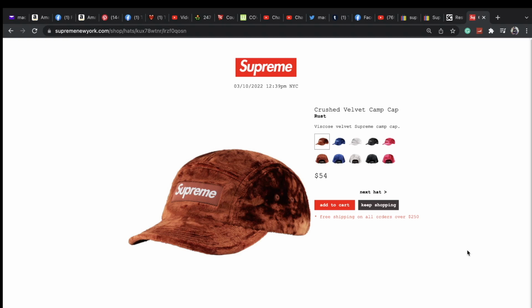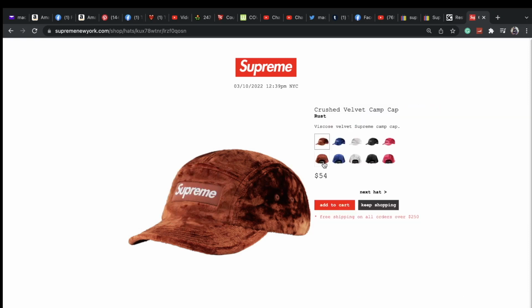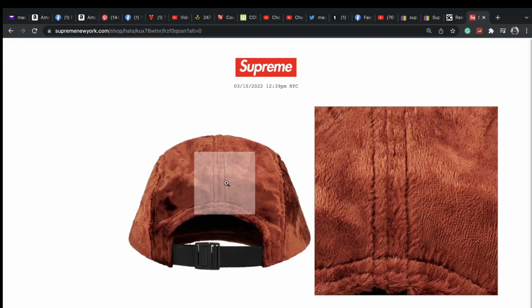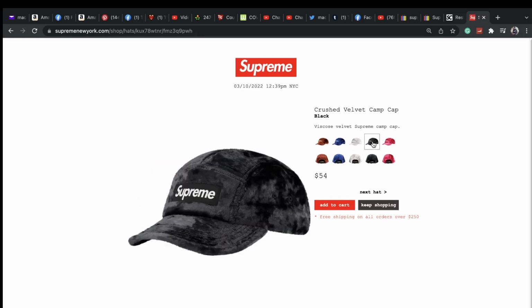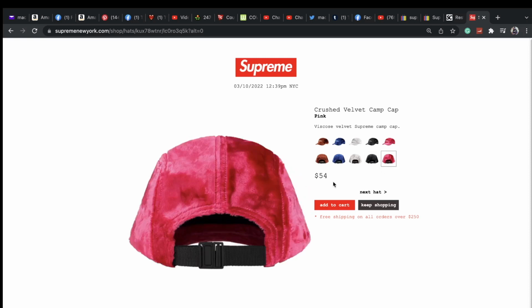This one's the crushed velvet camp cap, rust color. Retails $54. It is still available. Velvet Supreme Camp Cap. And this one's the royal color. It is still available. Gray color. It is still available. Black color. Still available. Pink color. They are all available.